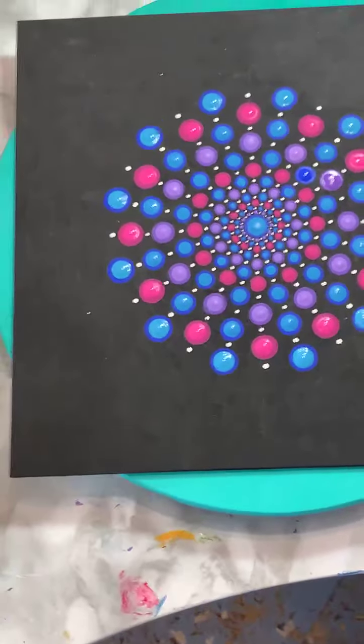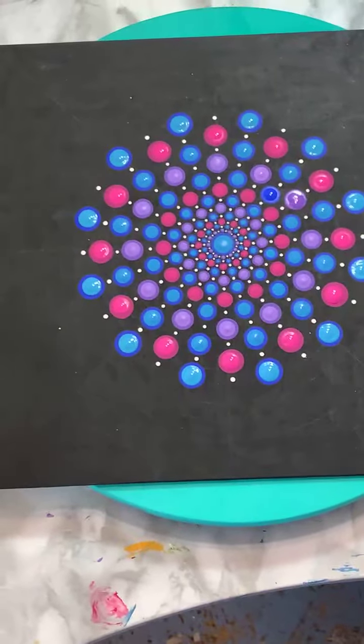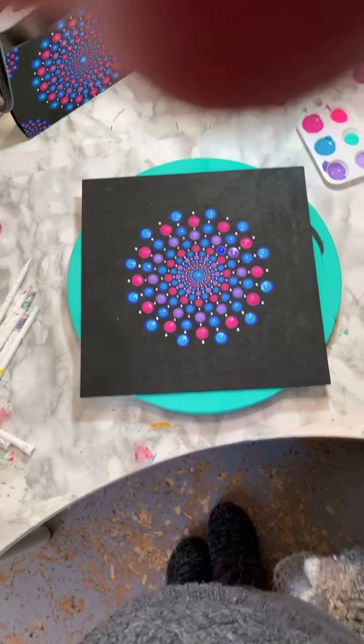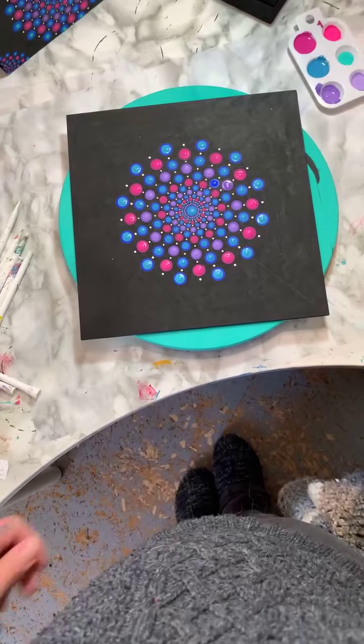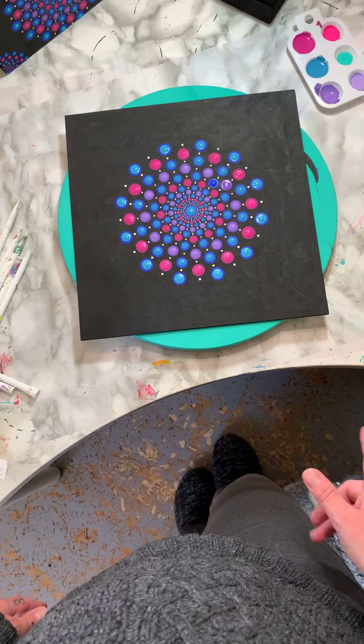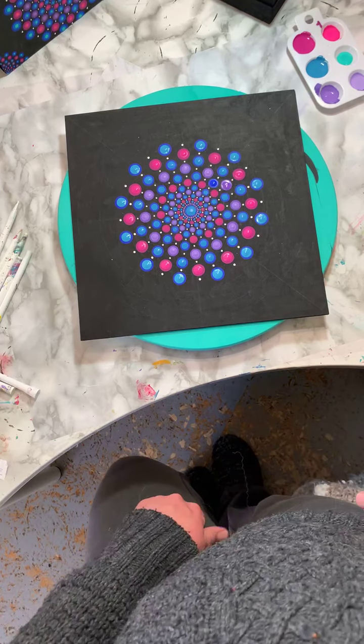Okay, so I have a 12-inch canvas, right? There we go. That's better. So I have a 12-inch canvas and I have a lot of empty space. So let's talk about different options of how you can fill this space in.